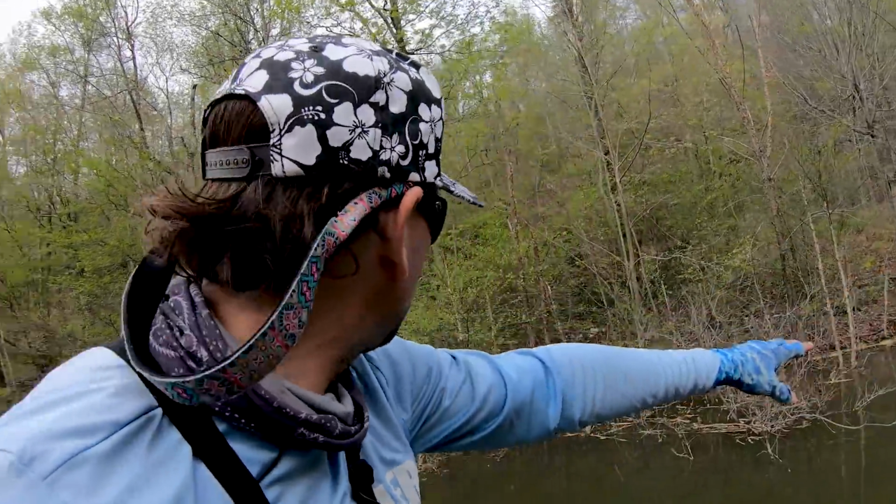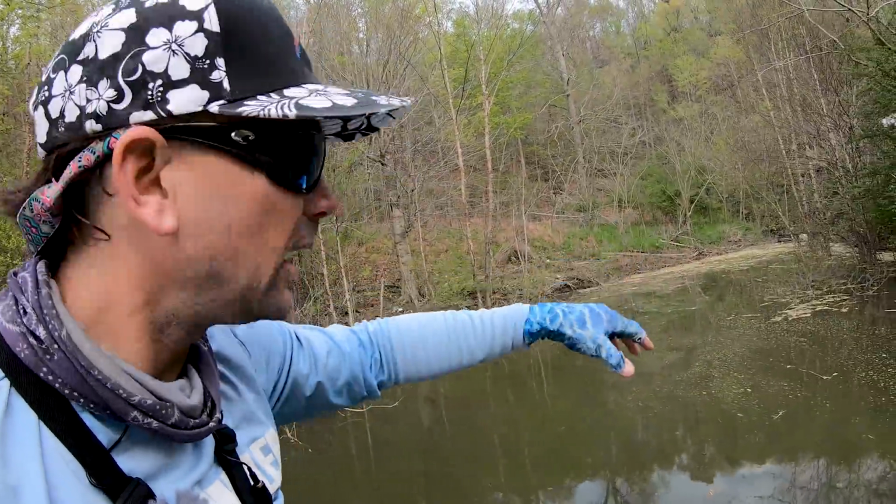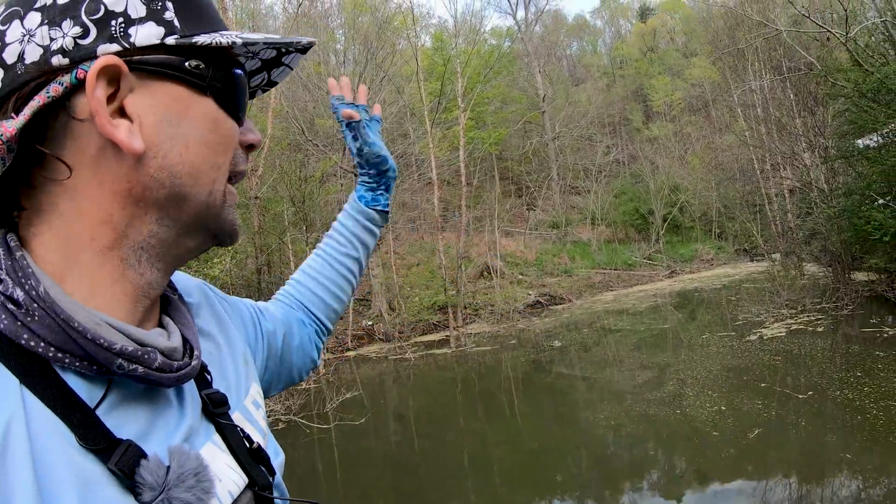But basically, I kind of went down this line right here, flipping that buzzbait around, and I finally got to the very back of the pocket. And, dude, freaking buzzed it in there.